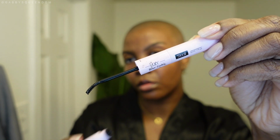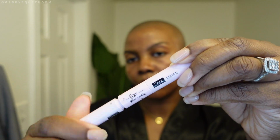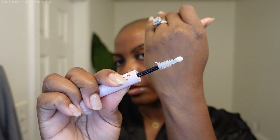It has the glue on one end, and then it has the sealant on the other end so that it's not leaving your lashes sticky with the glue, and it just seals everything in. These lashes, I kept them on for maybe 3 days, but I could have easily gone maybe 7 to 10 days, I want to say.